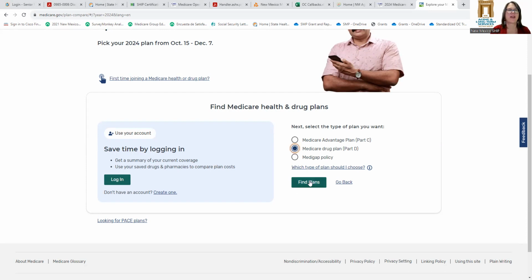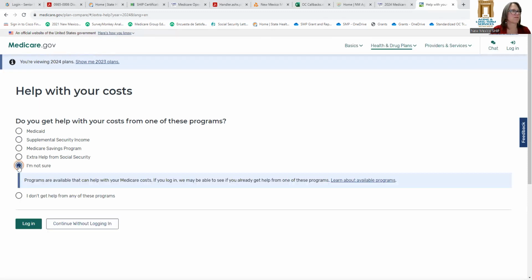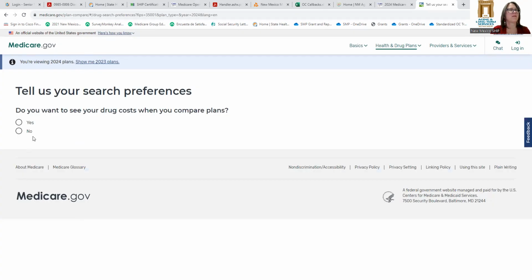So I'm going to select that. And then it asks if you get any assistance, because that can impact your costs. For today's tutorial, I'm just going to click on I'm not sure. And then we're going to continue without logging in. You could log in at this point if you've created an account, but you don't have to. So I'm going to click on continue without logging in.